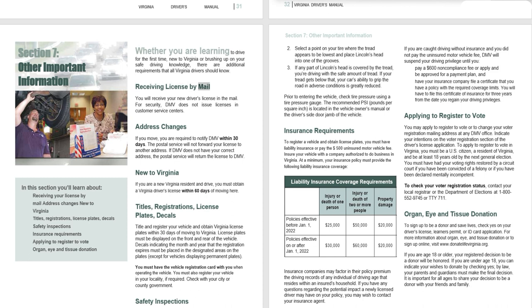Receiving license by mail. You will receive your new driver's license in the mail. For security, DMV does not issue licenses in customer service centers. Address changes. If you move, you are required to notify DMV within 30 days. The Postal Service will not forward your license to another address. If DMV does not have your correct address, the Postal Service will return the license to DMV. New to Virginia. If you are a new Virginia resident and drive, you must obtain a Virginia driver's license within 60 days of moving here.